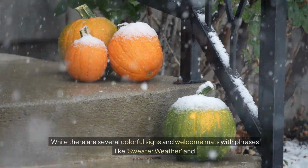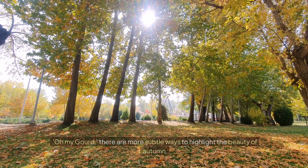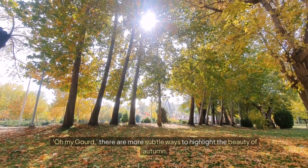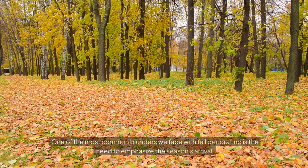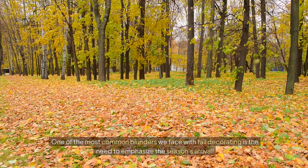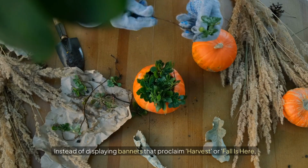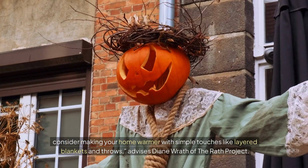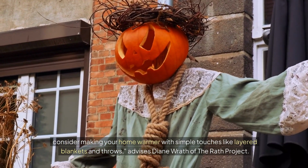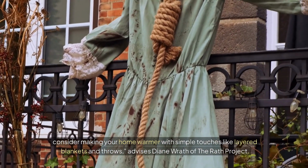Taking the theme too far. While there are several colorful signs and welcome mats with phrases like "sweater weather" and "oh my gourd," there are more subtle ways to highlight the beauty of autumn. One of the most common blunders with fall decorating is the need to emphasize the season's arrival. "Instead of displaying banners that proclaim harvest or fall is here, consider making your home warmer with simple touches like layered blankets and throws," advises Diane Rath of the Rath Project.